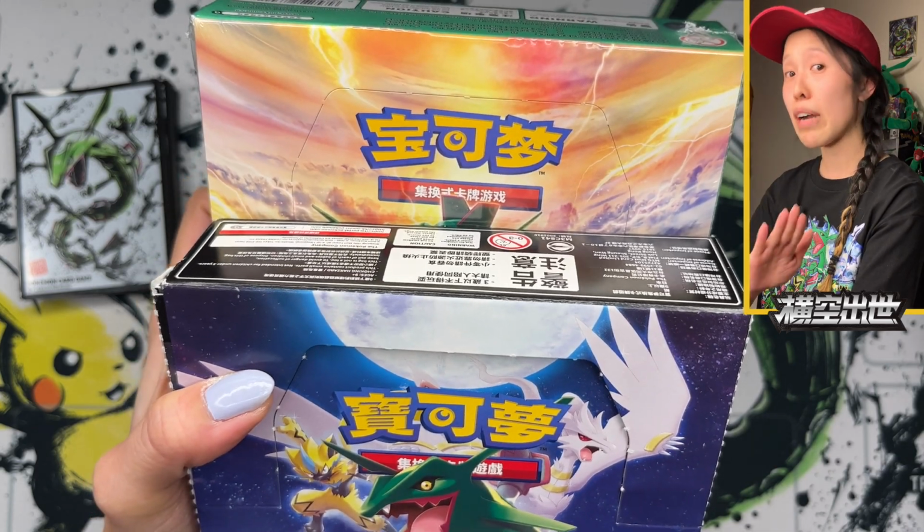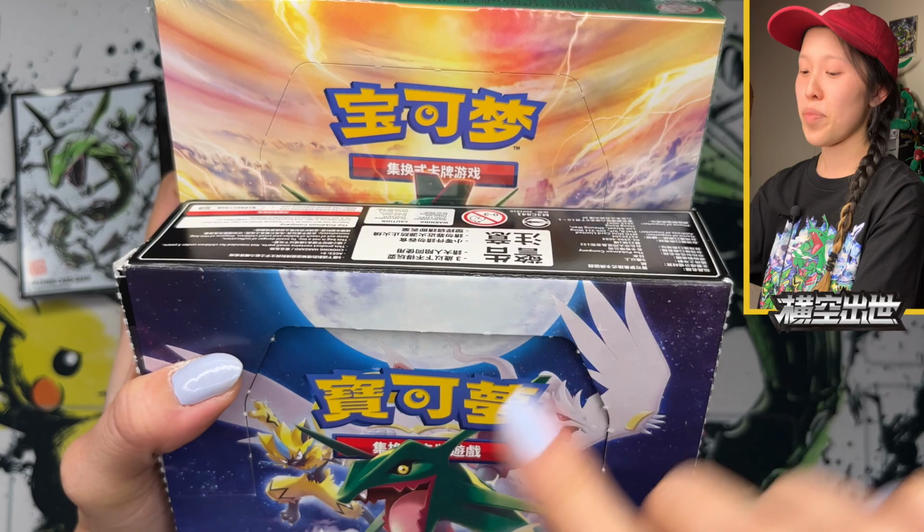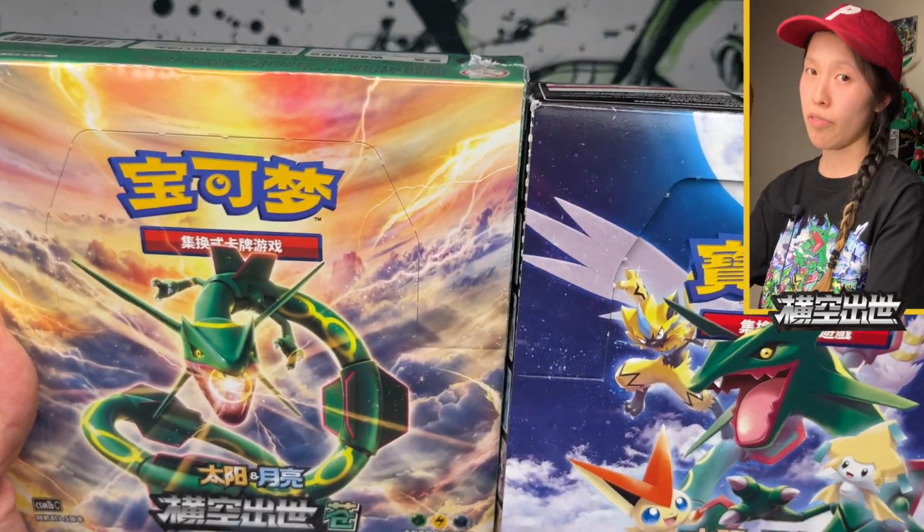You don't even have to understand the languages. This one is a lot more simplified than this one, which is a lot more complex, just so you can see it, and also completely different art boxes.